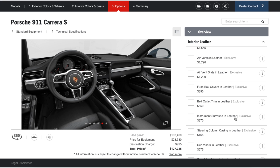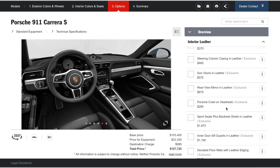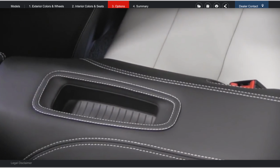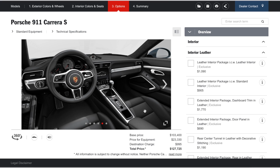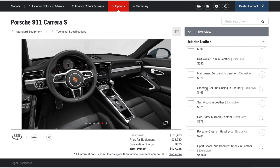Otherwise, everything else in the leather options is much the same. For me personally, I would love to get this section here in leather, maybe even a deviated color in leather if I'm doing the center of the seats in deviated color as well. But yeah, I love that bit in leather, and this bit in the brushed aluminium is the way I want to go. That's all I've got to say about that, really. Oh, and I'll probably get the steering column casing in leather.